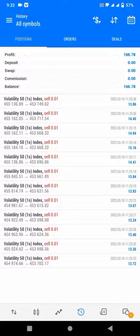Let me show you today's VIX 51S index. Here are the trades open, very good, and made $166. This is the DC scientific index robot.